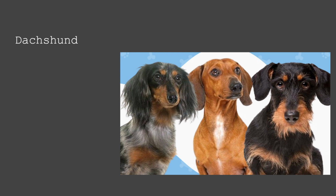The Dachshund. Now, the Dachshund has 3 main coat patterns. It has the short or smooth coat, the shaggy coat, and the regular long coat, like the one right here on the far left.